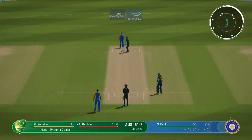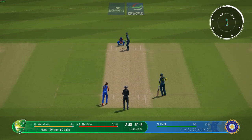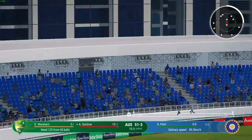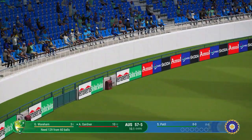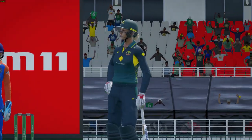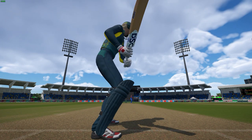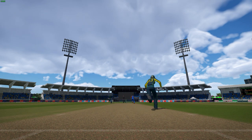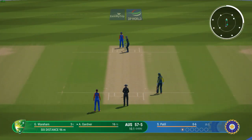Patil into the attack now from the south end. That's huge. That's a biggie. It is out of here. Absolutely smoked off the bat. Well, enough leverage there to get a good swing of the arms under it to get it over the rope. Boundary last delivery, is that the sign they're trying to push the run rate?